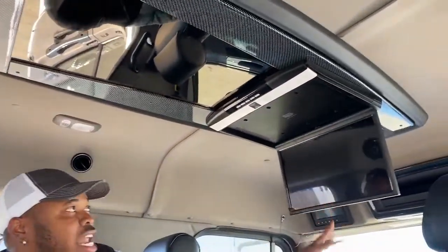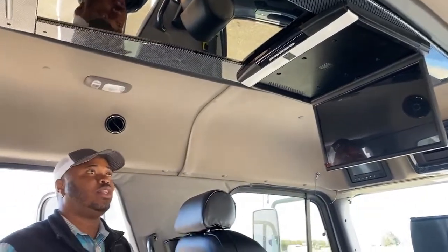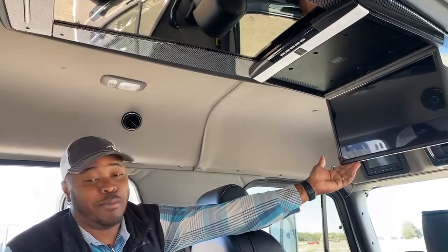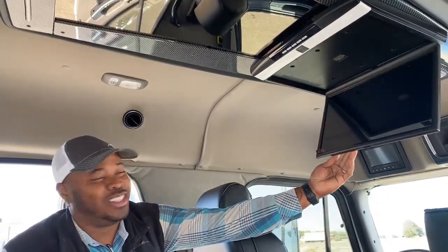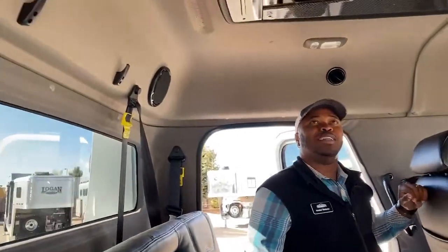Looking at the DVD player, for entertainment, you got a light screen here. Never been touched, never been used. This is our brand new 2020. So you still have that sticker on there. So whoever buys this truck, I will give them the go ahead to take the protection off. That's like our presentation.